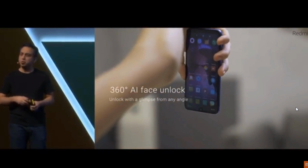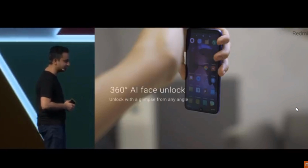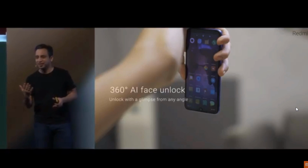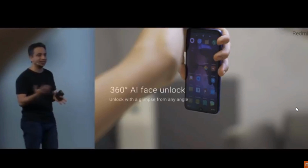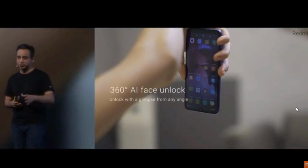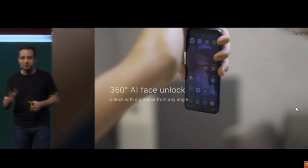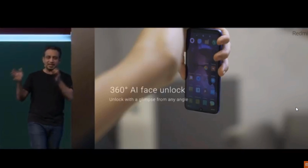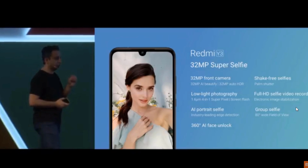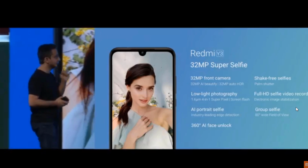And because you've got the sensor, you've got enhanced software, what we've also done is we've added a 360-degree AI face unlock, more of a convenience feature, less to do with selfies, but essentially you don't have to align your face with your phone anymore, especially if you're lying down and reading. At any particular angle, the phone works. It is still secure. It will not work with anyone else's face. It's just the trusted face that it will unlock to. You get a 32 megapixel all-new sensor in the front.